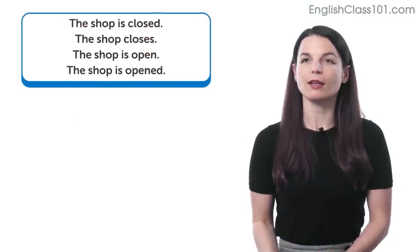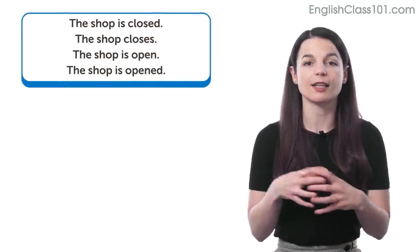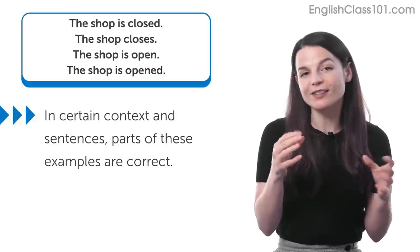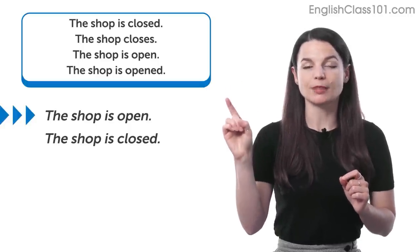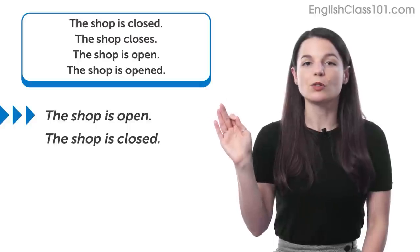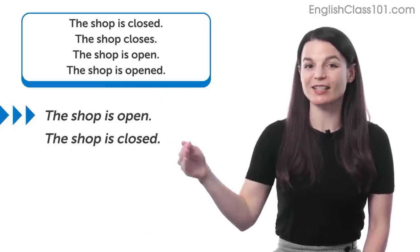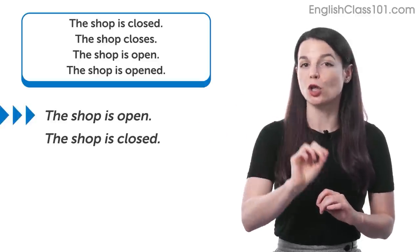Okay, so I think that maybe the confusion that comes with questions like these and sentences like these is because in certain contexts, in certain sentences, parts of these are correct. So first, let's look at the shop is open and the shop is closed, these two sentences. These are used when a shop is open for business, so the shop is currently doing business, and when the shop is not doing business, so open and closed.